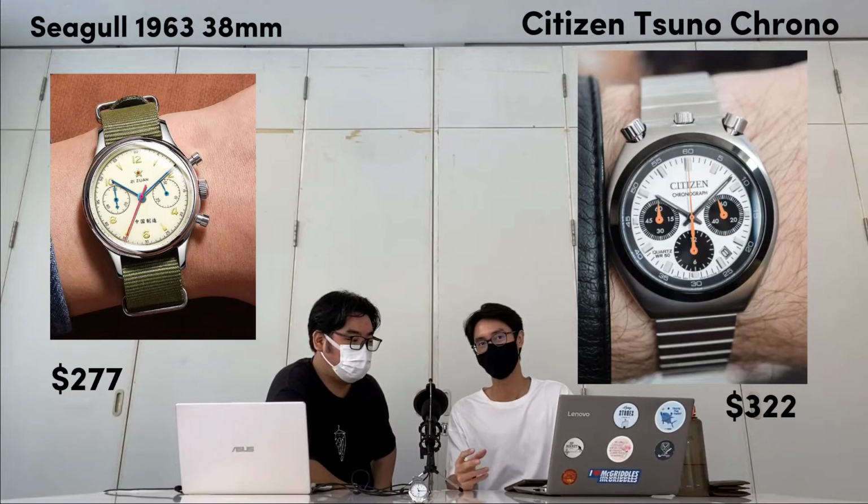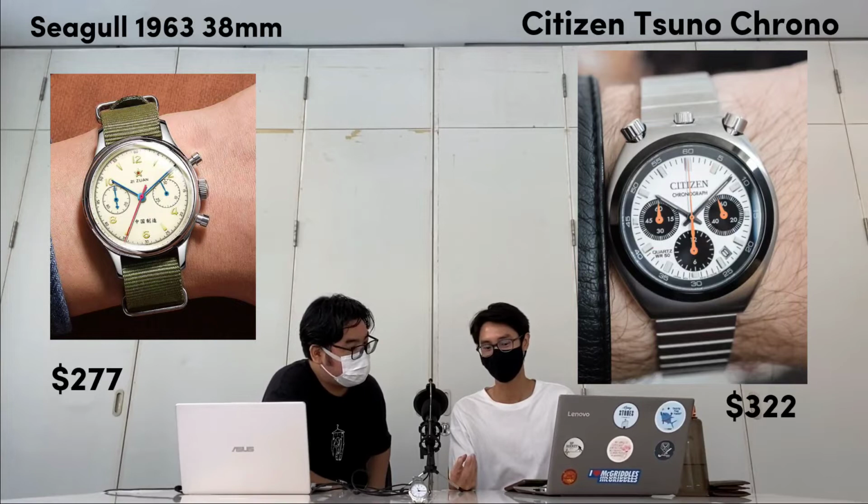That's why this Citizen to me is an affordable chronograph. It's a quartz, sure, but honestly, quartz has its benefits also. We'll be talking about that later on. But yeah, again, it has orange hands, which I like. Orange hands. Yeah, and I think the bracelet is very nice.